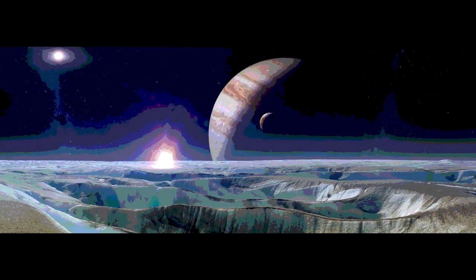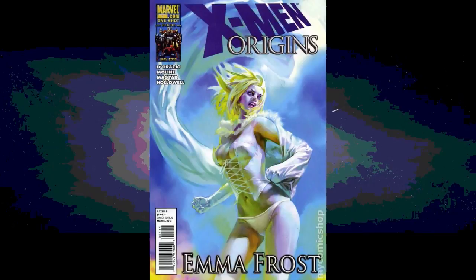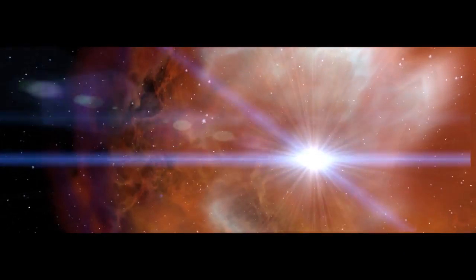Looking up at the night sky, you might think that space is dull. Now, this isn't doomy, but it is fascinating. And so I'm taking you on a journey with me.